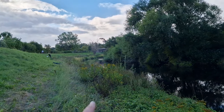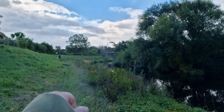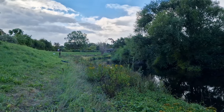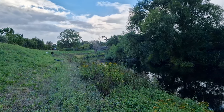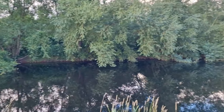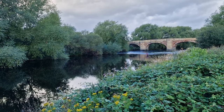I'm joined today, as always, by my uncle, who's in the swim further up, and Garry, who's got his own YouTube channel that I'll put a link down below, and Mitsy, a lovely little dog, who's coming on more and more adventures with us now. So yeah, there's a few of us on the bank. Hopefully, we can get a few bites and a few fish on the bank.